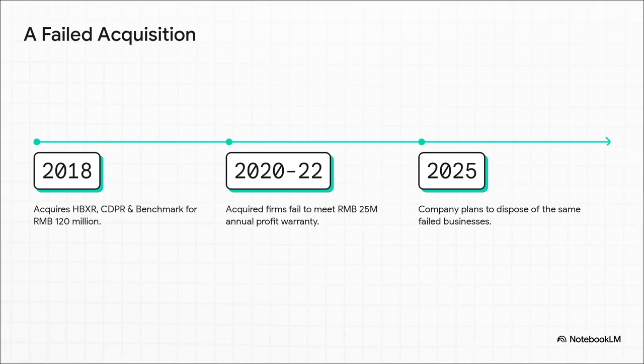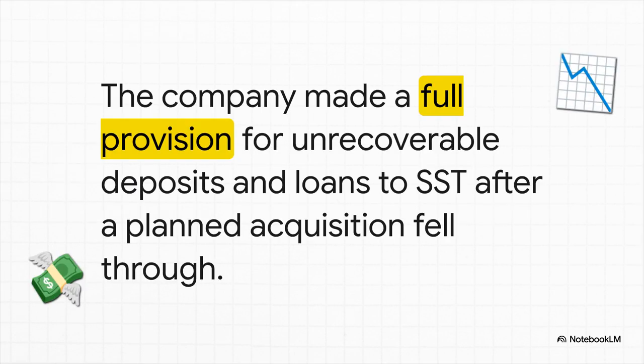And guess what? These are the exact same failed businesses that are now sitting in that for sale box. Just a massive failed bet. But that bad acquisition wasn't the only leak in the ship. The company also got into another deal where they put down this huge deposit and loan to a company called SST, with a plan to eventually buy them. Well, that deal fell apart too.